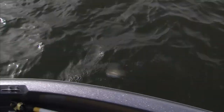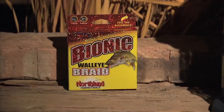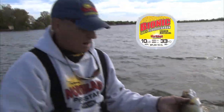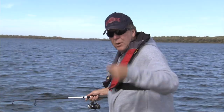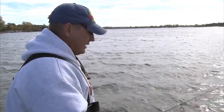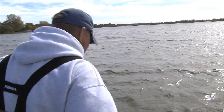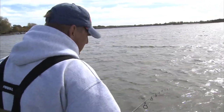Here we go. Here he comes. Ooh. Not a very big one. Whoa, how heavy is that line, Mike? That's 8 pound. Actually, Bob, I have Bionic braid with a fluorocarbon leader tied into it. Oh, I see. And why that rig? Why braid and fluorocarbon? Better sensitivity. Where does the fluorocarbon come in? So the fish can't see the line. You get sensitivity and invisibility. And the other thing with braid, Bob, is better hook setting power.